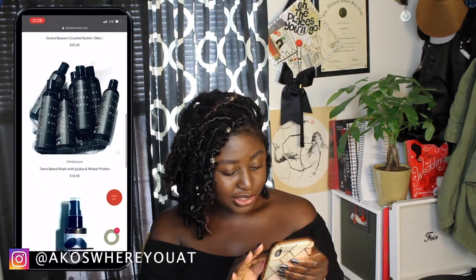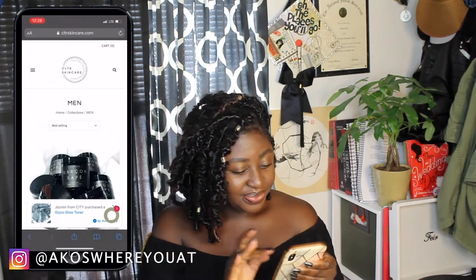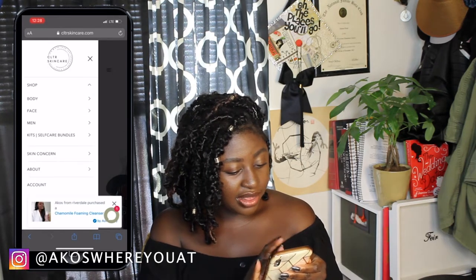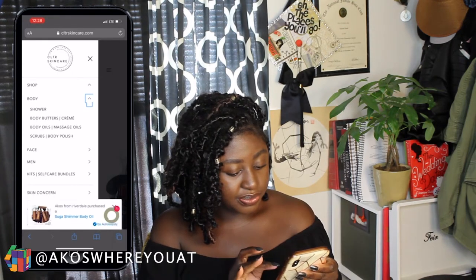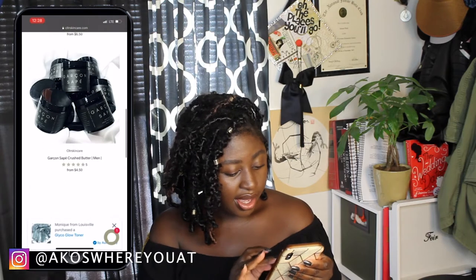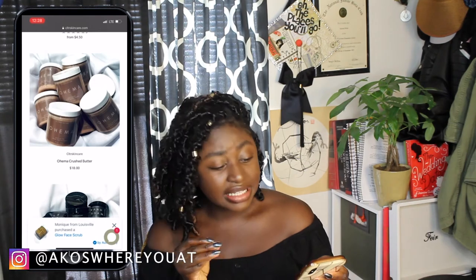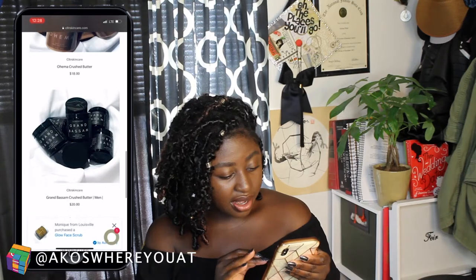She has a beard wash. Okay, she has a beard elixir. I ain't got no man, but y'all can get this for your man if you want to. Let's see. And for body for women, that's what I'm most curious about. She has, let's go to the body butters. She has a Betty body butter, Ume, Garçon, Ohema. Oh, I love that name. Ohema, if you don't know, it means queen. So she has Ohema crushed butter, Grand Bassam.